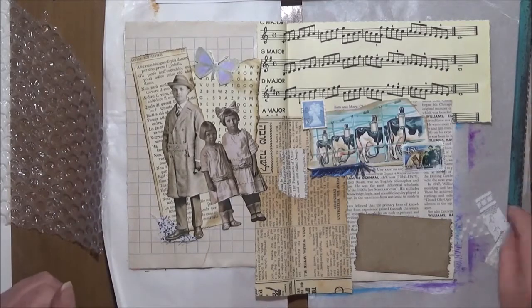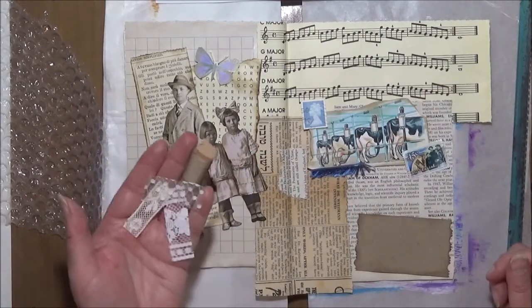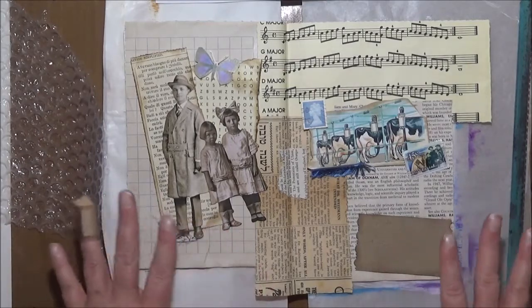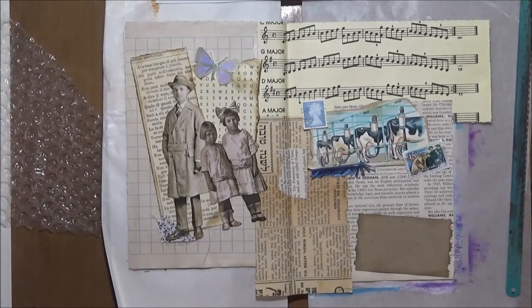I'm going to do that. Well, I've got some lace bits, but I don't think they're going to stand out very well on the background. Okay, what I might do is glue that all down and then use the bubble wrap and see what happens. Let's just do that.